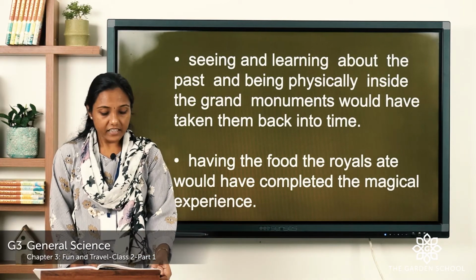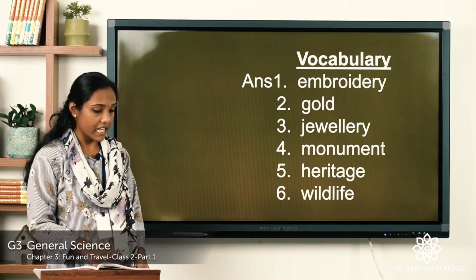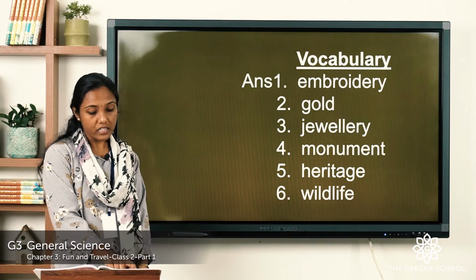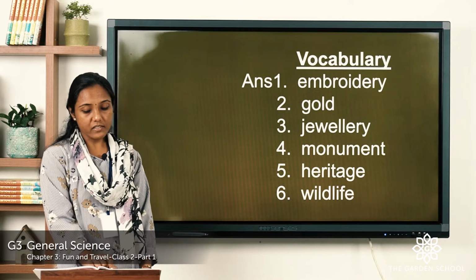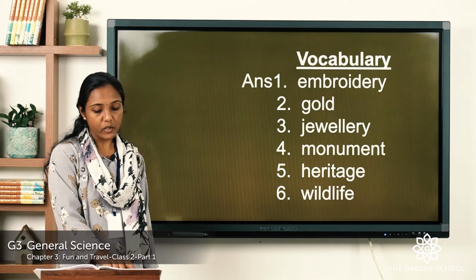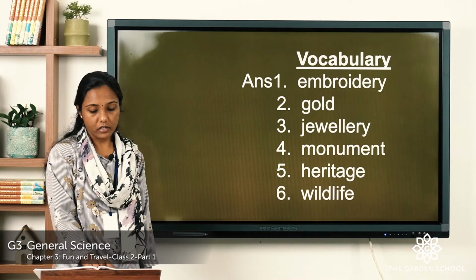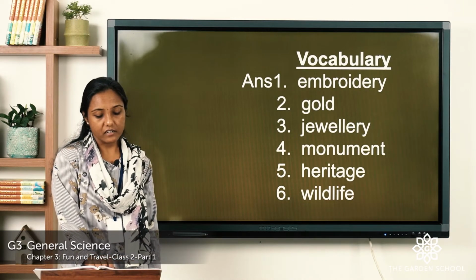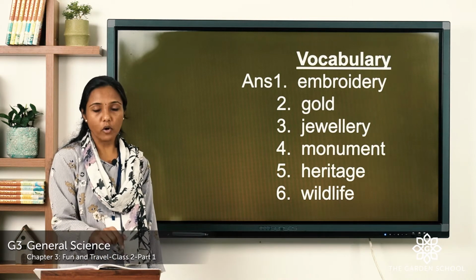Now let us see the rest of the answers. The first, as we discussed already, the first answer is embroidery. Okay. The second one, adorn, decorate, beautify, gold. So out of this, which is the odd word? Gold. Okay. Third one, spot, venue, place, jewellery. So jewellery is the odd word. Fourth one, tourist, monument, traveller, visitor. So the answer is monument. Okay, so you can cross monument.